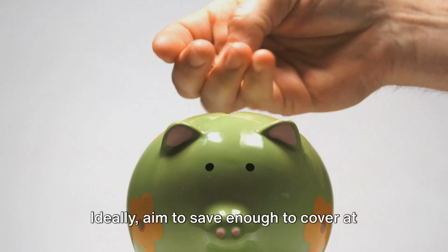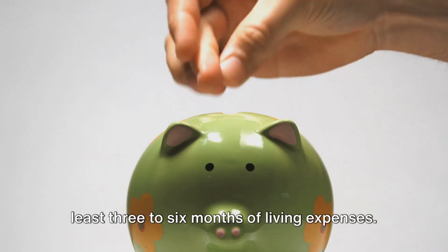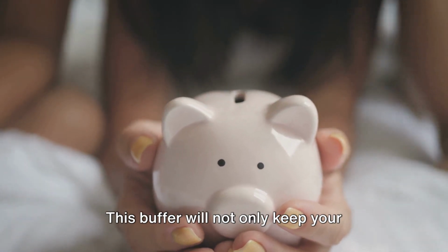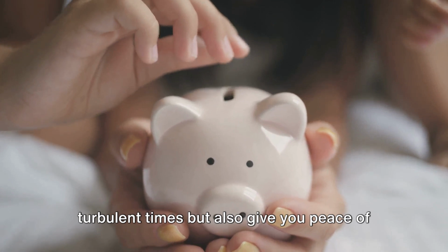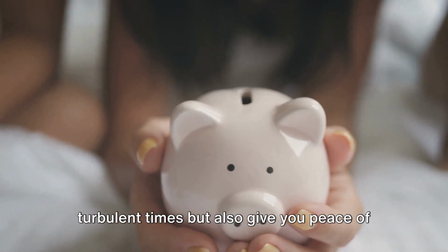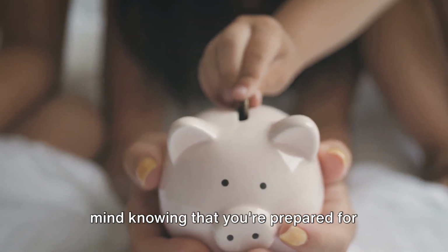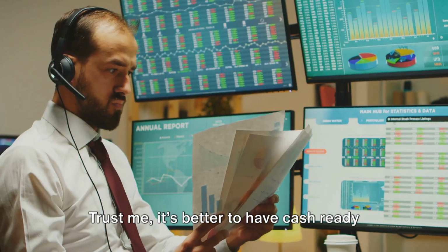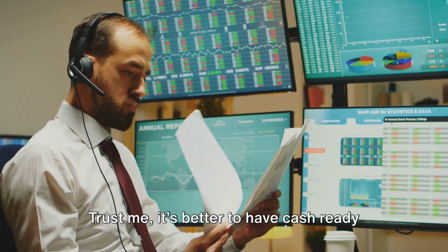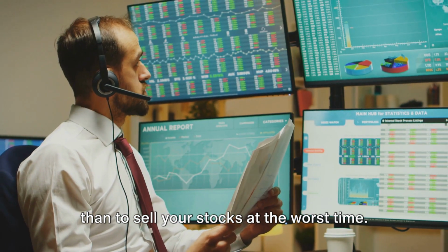Ideally, aim to save enough to cover at least 3 to 6 months of living expenses. This buffer will not only keep your investment strategy on track during turbulent times, but also give you peace of mind knowing that you're prepared for whatever life throws your way. Trust me, it's better to have cash ready than to sell your stocks at the worst time.